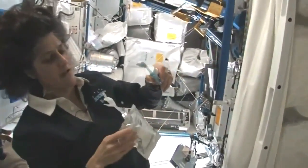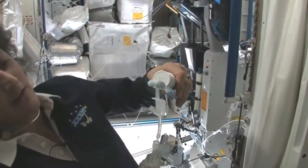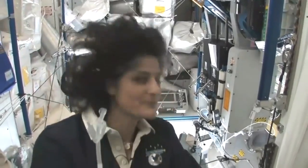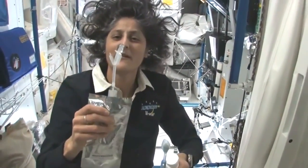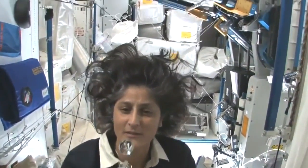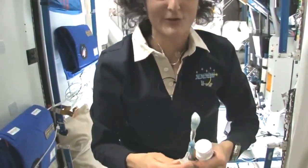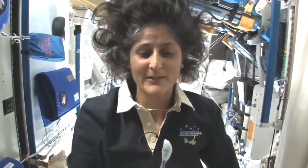If you can see it, I'll have some water come out. The water is pretty neat up in space. It'll stick to your toothbrush and it will make a big bubble. And that's just by surface tension. And then you can drink it.